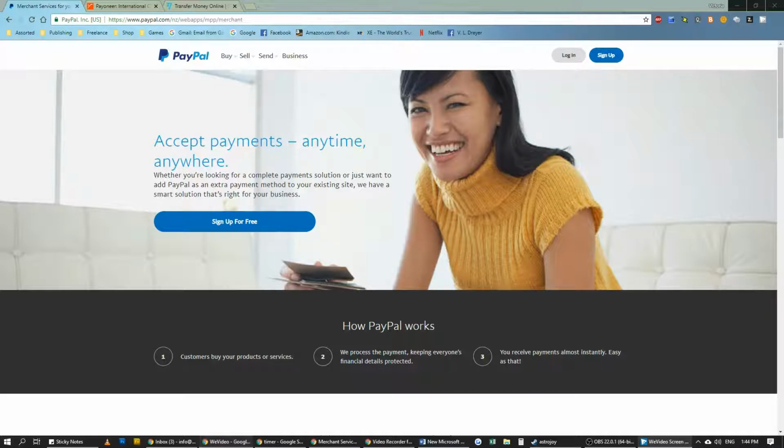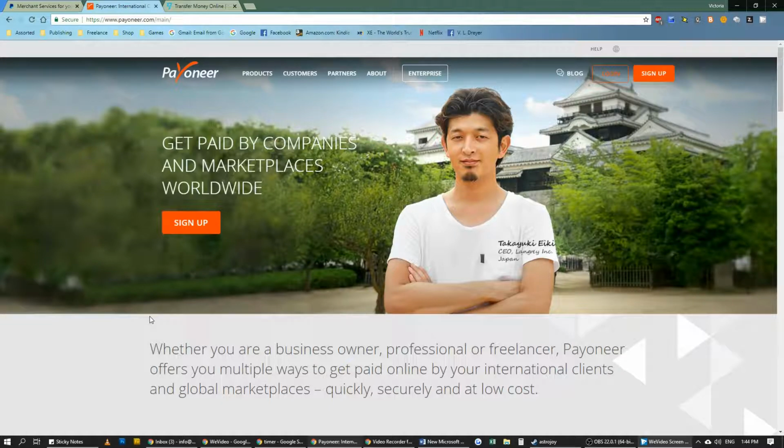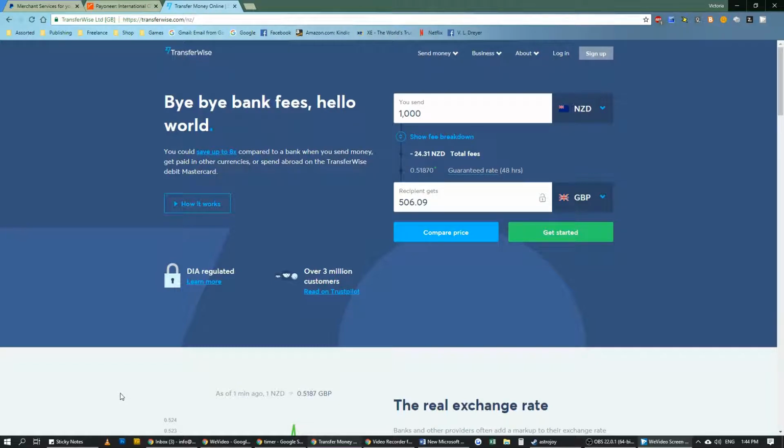I'm going to cover three of them just very, very briefly and let you know the difference between the three that I use. Now, these are the ones that I do use personally, so I personally vouch for them. And I've been using each of them for years and have had no trouble. The three main ones that I use are PayPal, which is www.paypal.com, Payoneer, which is www.payoneer.com, and Transferwise.com.